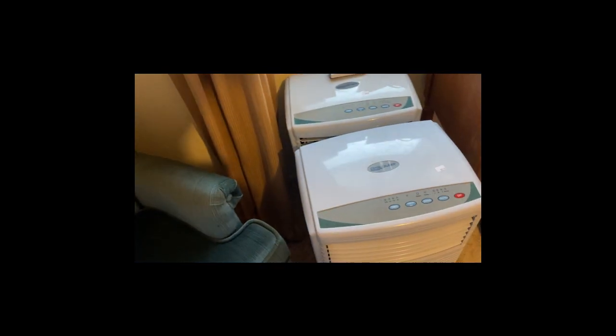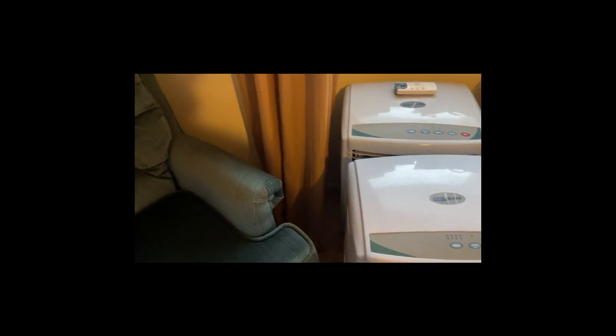Those heaters in here. Yes, ma'am. They're all over the house. Oh, that might be a dehumidifier. Well, it says cool blast. Might be an air conditioner or dehumidifier.